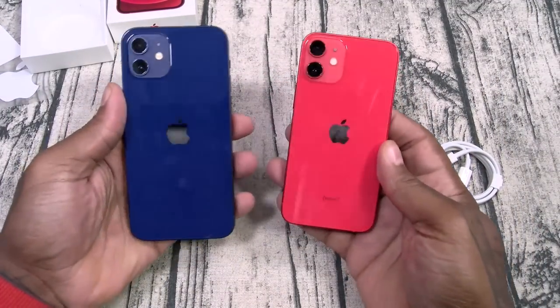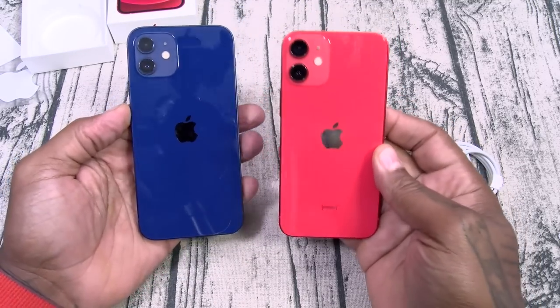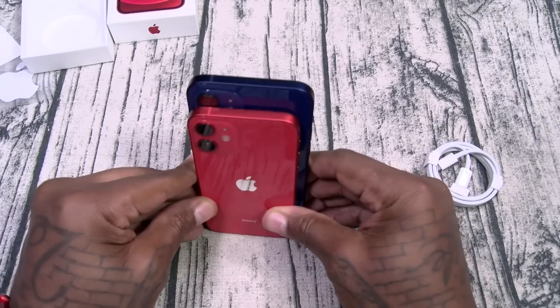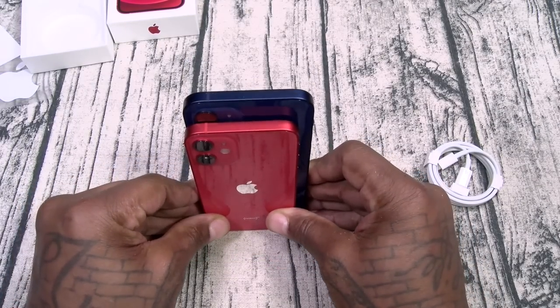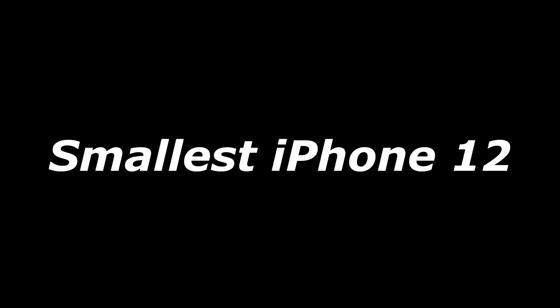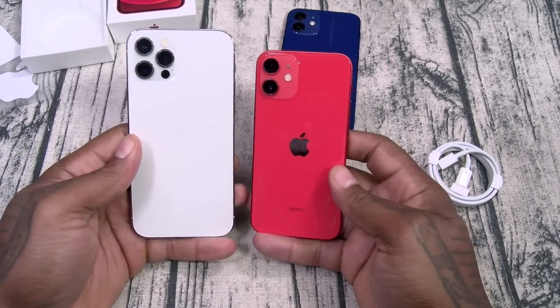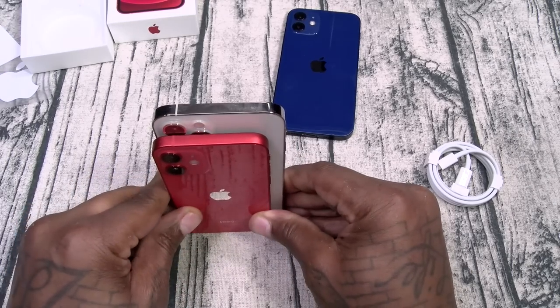Let's do a little size comparison real quick. Here's an iPhone 12. Here's the 12 mini. Now you can see the 12 mini is definitely smaller and definitely not as wide. All right, so it's a little more narrow, definitely smaller. So this is the smallest iPhone that's out right now. Next up, we got the iPhone 12 Pro. Of course, same size as the 12. So it's a little bit taller.